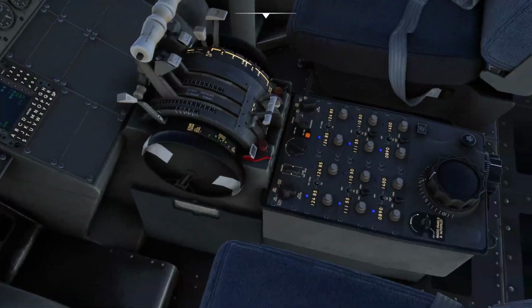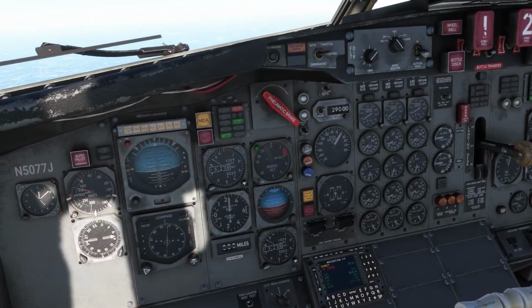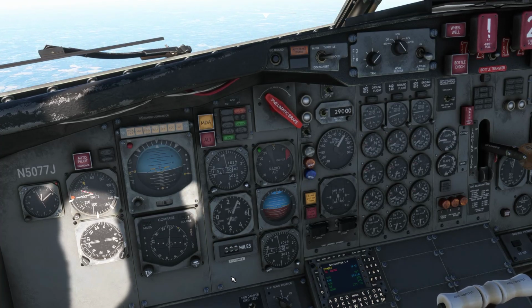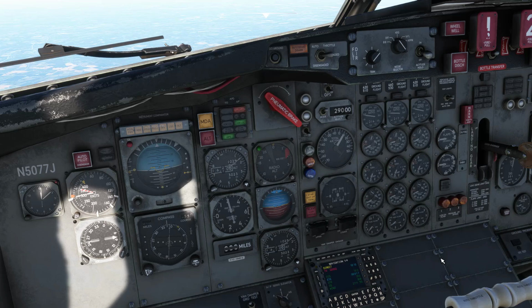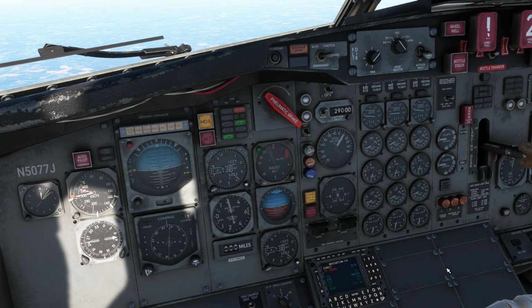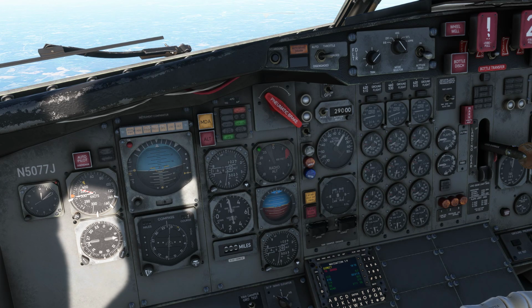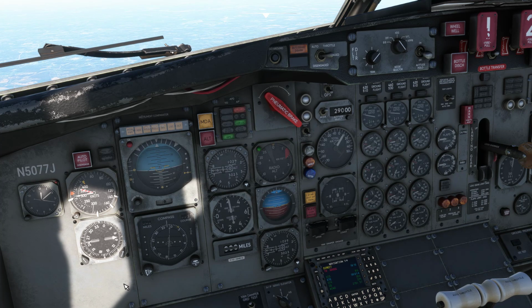There we are. We're on speed. Let's go back to speed hold again, and it's going to pitch for that speed. Hopefully it just keeps the power up. That would be my intent. And of course it may pitch for that speed, and I can maybe keep the power up by just rolling the bug for the auto throttles up.